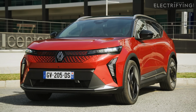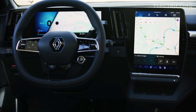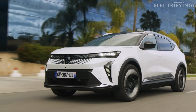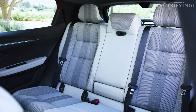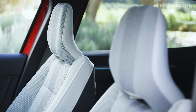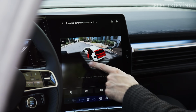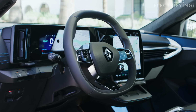The entry-level Techno trim really does have everything that you would want, including keyless entry, heated steering wheel and seats, parking sensors and camera, ambient lighting, climate control, wireless phone charging. It really does have a lot of kit for the money. If you were to go for the top spec Iconic trim, then you get real wood inserts, light coloured fabric upholstery, and you also get to ask for it to give you a massage. Yeah, because the seats can give you a massage. But also included in that, and in this Alpine version, you've got a 360-degree view parking camera and a Harman Kardon sound system. Lovely.